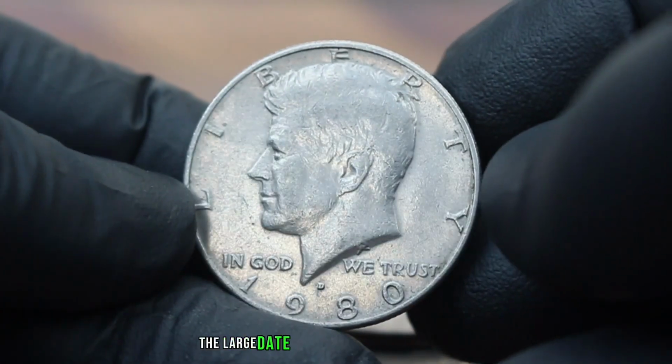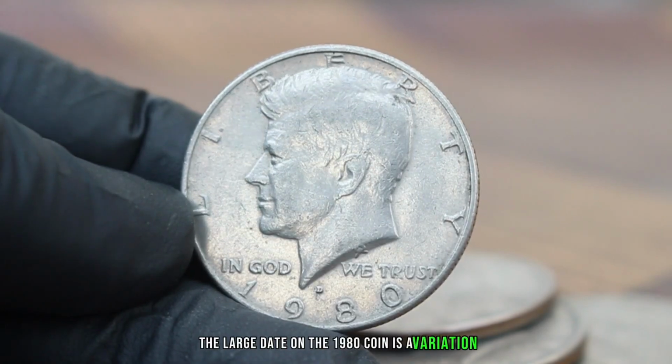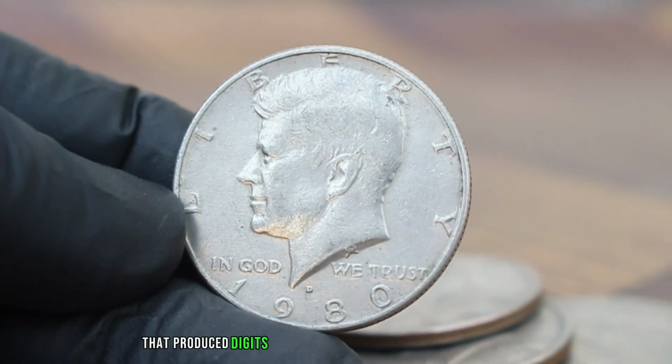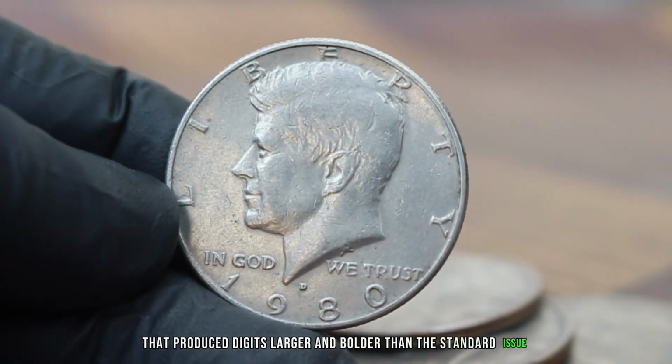The large date on the 1980 coin is a variation notable to collectors and experts, signifying a particular die use that produced digits larger and bolder than the standard issue.